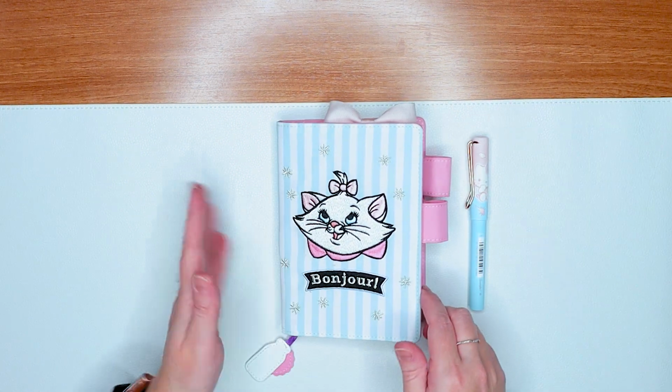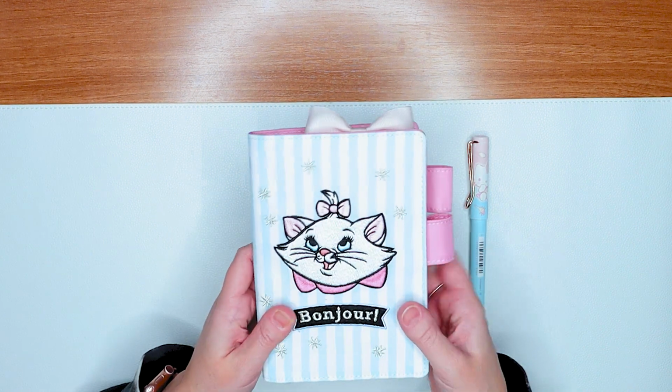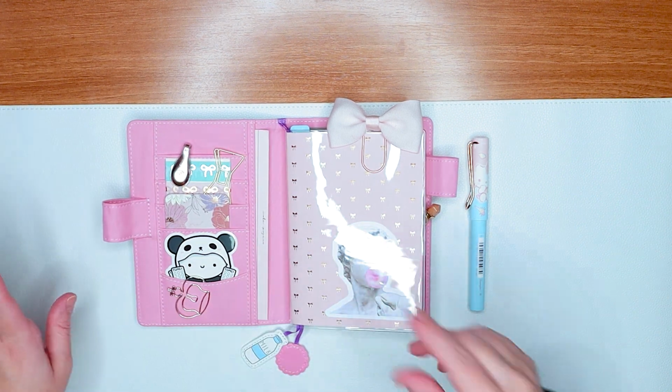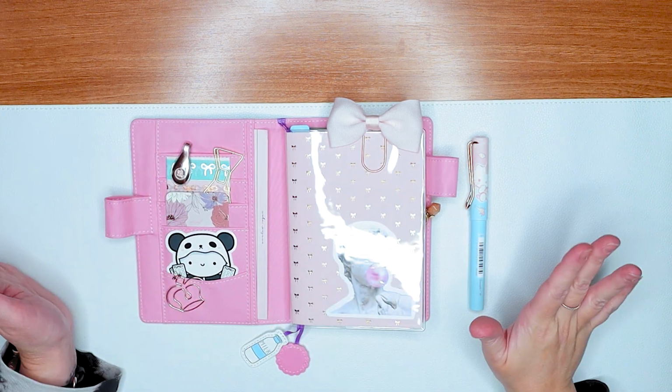So back to this one. This is a cover from Hobonichi. It's one of the fabric covers. It's beautiful. It's got Marie on it. I did do a haul from Hobonichi and all my hauls for setting all this stuff up, so that's going to be linked as well. But this is the final setup of this.